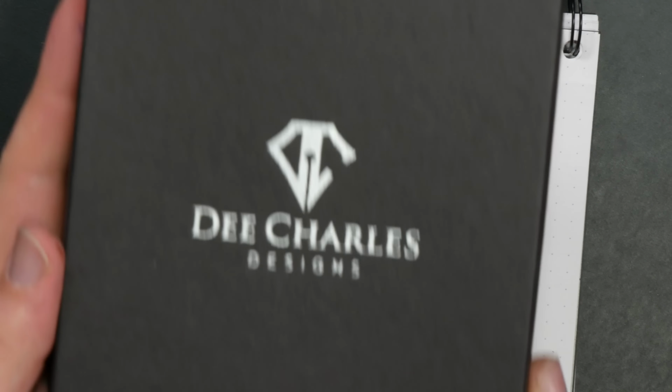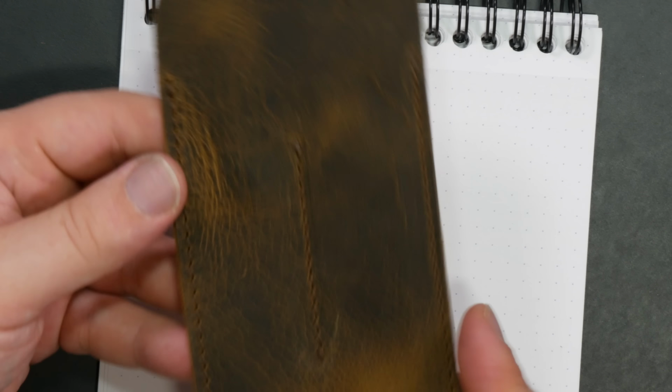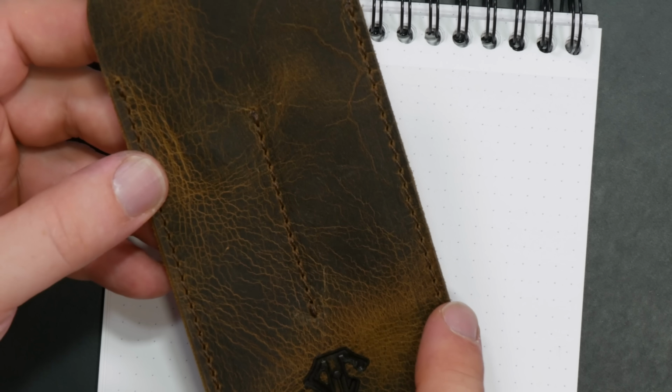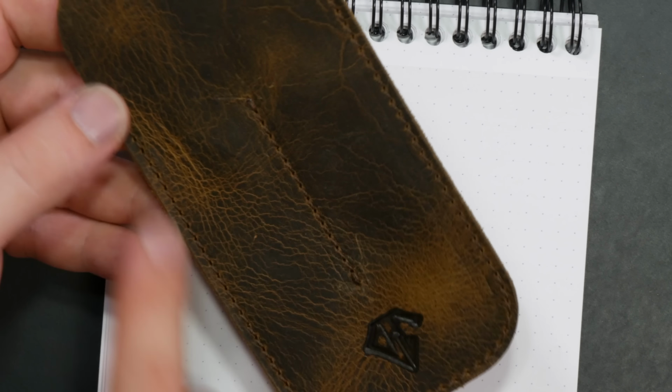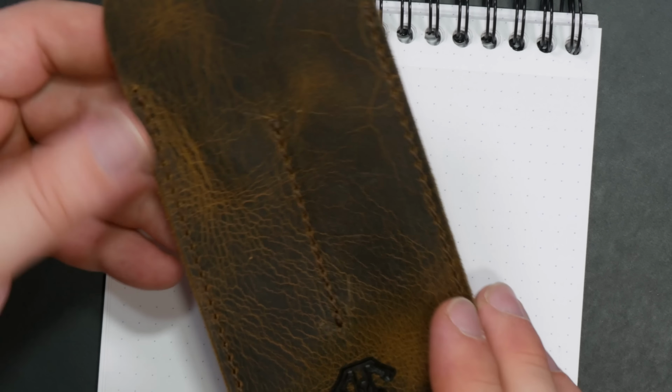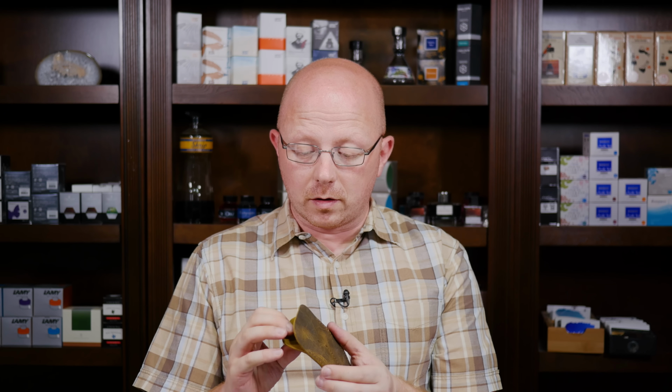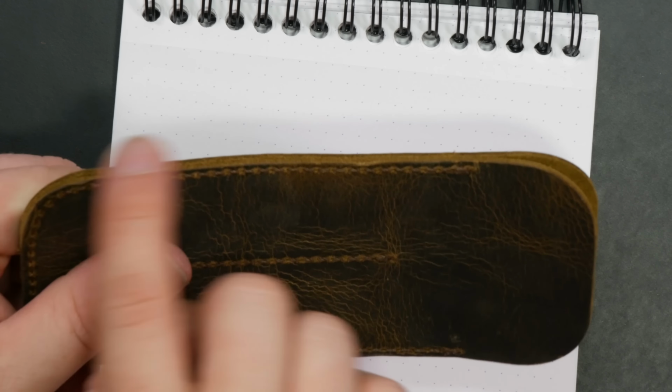This is a leather pen sleeve, and I got the 2-pen sleeve here in the brown leather. You can get different color threads. I got the brown leather with the brown threads. Some people really like contrasting threads, but when it comes to leather, I kind of like the threads to blend in. I haven't used this yet, so it's still a little stiff, but the construction quality is really high. They've left the edges raw. It's a 2-pen slot, and I'm going to be throwing some pens in here and carrying it with me to work.